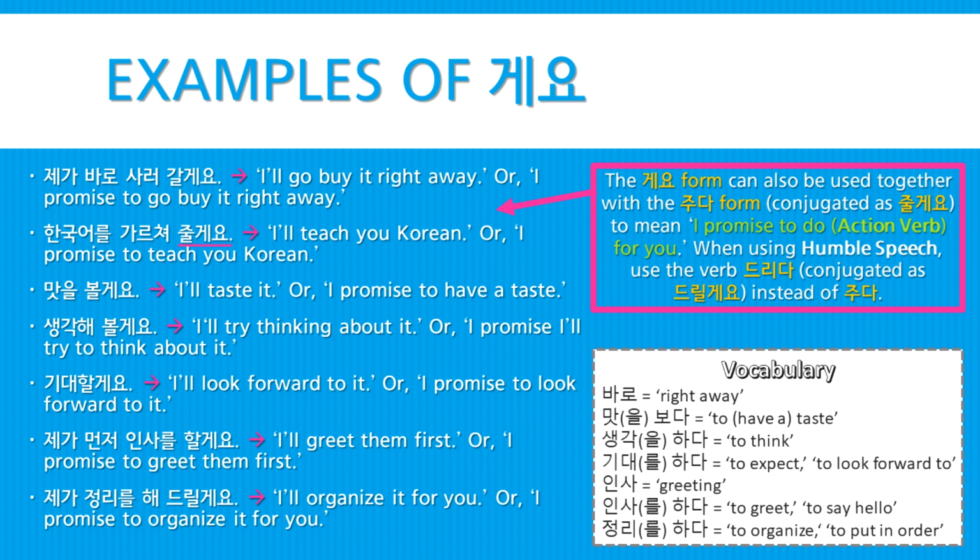Note that this 게요 form can also be used together with the 주다 form, conjugated as 줄게요, to mean I promise to do action verb for you. And when you're using humble speech, use the verb 드리다, conjugated as 드릴게요, instead of 주다.